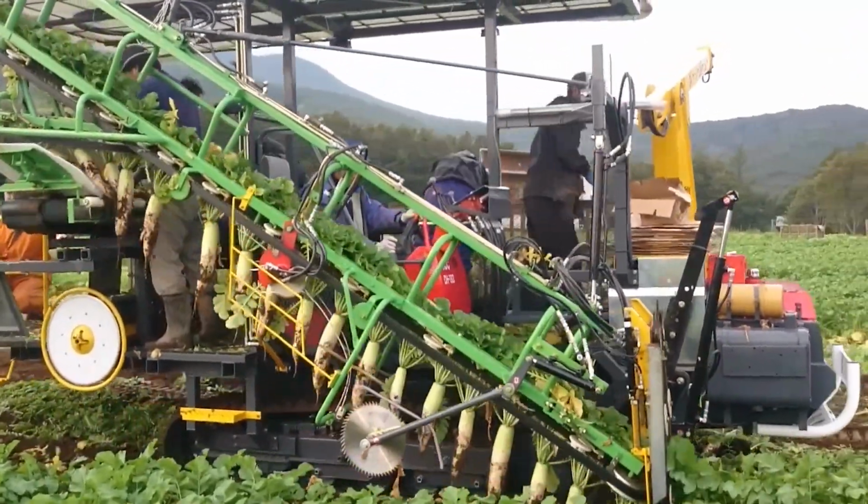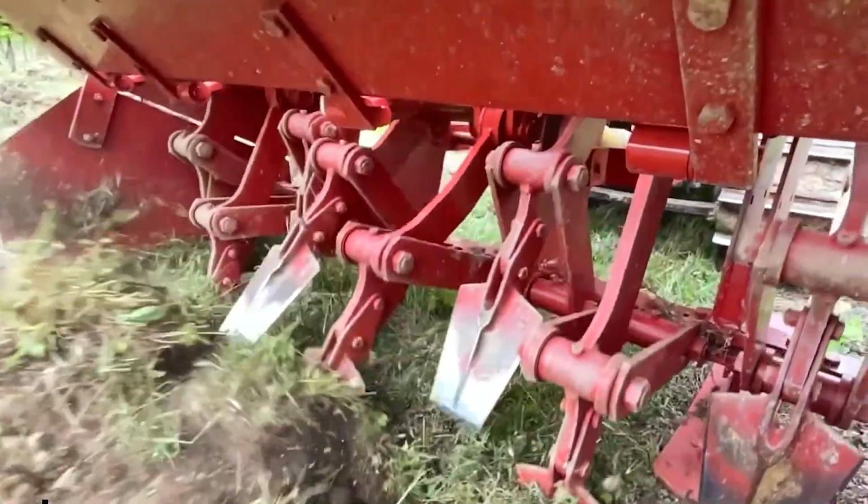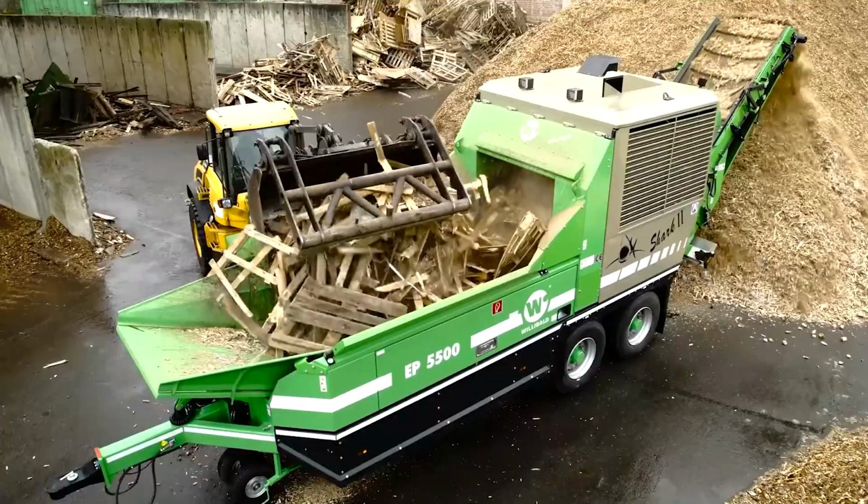Let's take a break from city noise and dive into the roar of modern agri-machines. These beasts are revolutionizing farming, one field at a time.